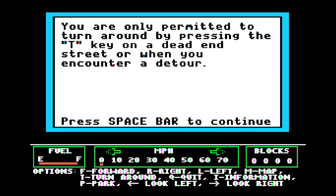You are only permitted to turn around by pressing the T key on a dead-end street or when you encounter a detour. Are you kidding me? A game this old had a concept of detours? That impresses me.